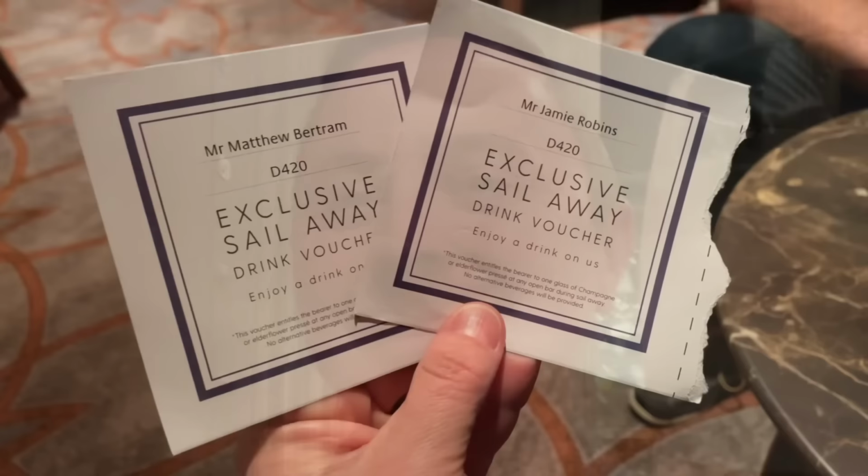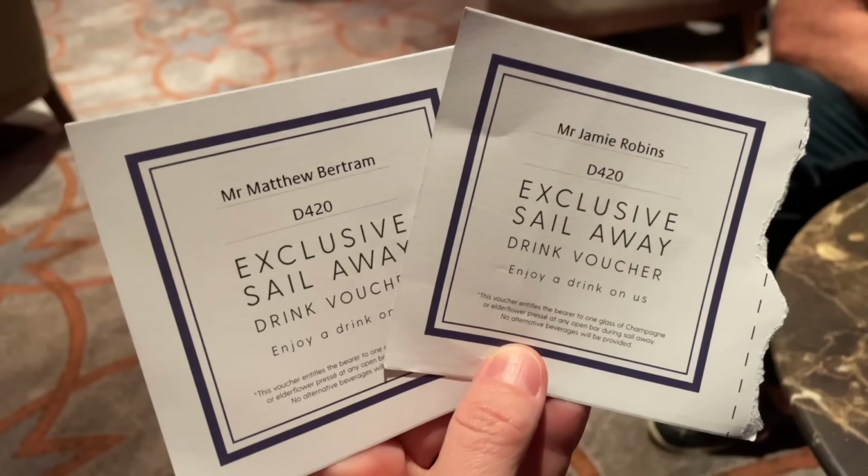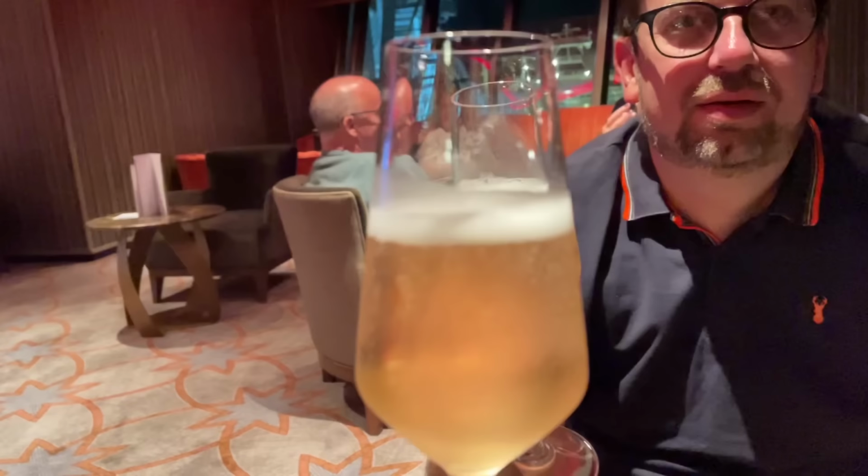Both Matthew and I are in the Caribbean loyalty tier. I got there first. So we do get an exclusive sail away drinks voucher. Some bubbles for us. Cheers, Matthew. Oh, that didn't make a nice chink. Oh, tingles as it goes down.